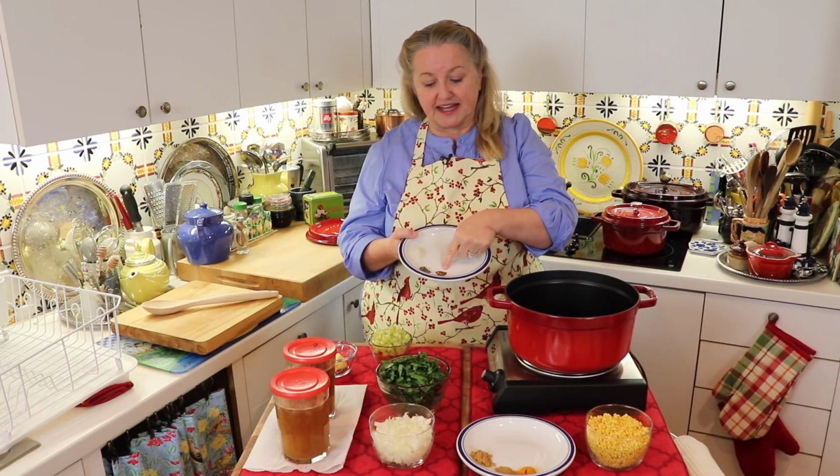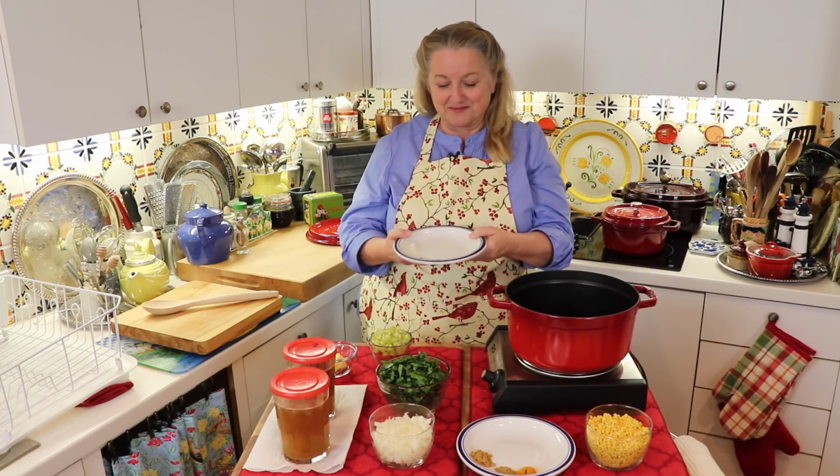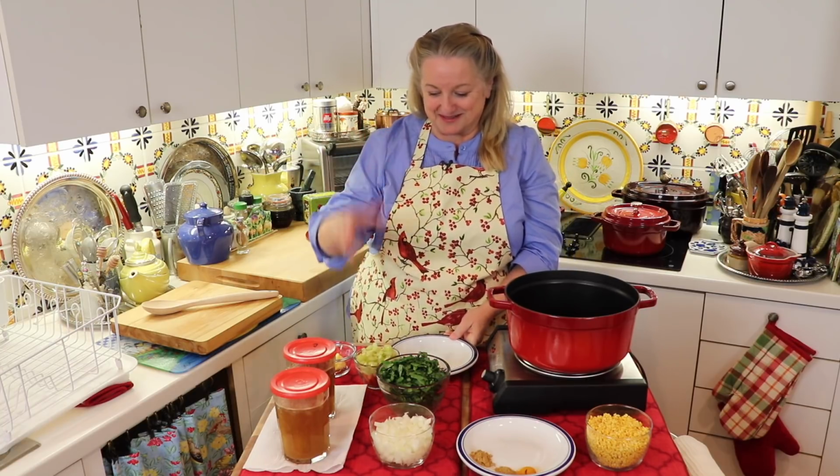And then I also generally add about 1/8 of a teaspoon of red pepper flakes. That helps boost your metabolism, warm up your body, and get your metabolism going.